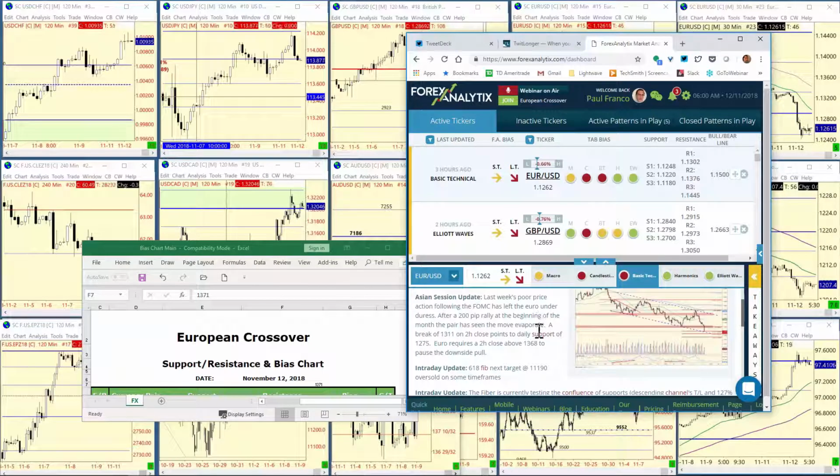Okay, after last week's poor price action, the FOMC has left the euro under duress. After a 200 pip rally at the beginning of the month, the pair is seeing that move evaporate. A break of 1.1311 on the 2-hour close points to a daily support of 1.1275. Euro requires a 2-hour close above 1.1368 to put a pause on this downside pull.